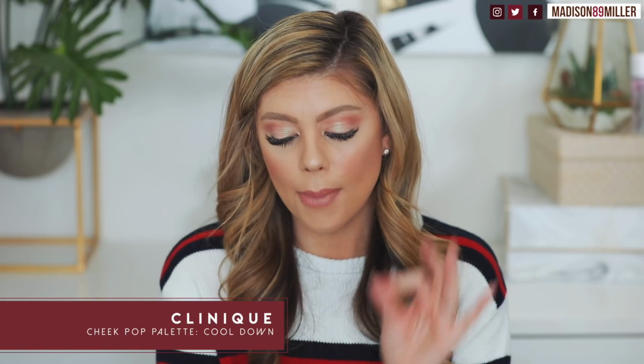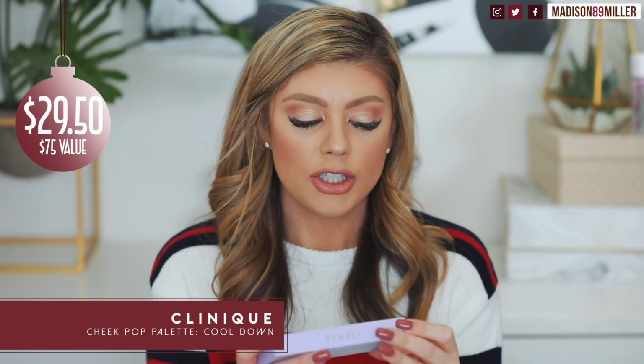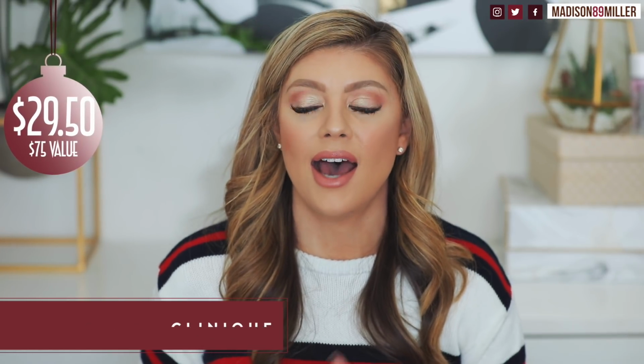Okay, so next up from Clinique, from their holiday selection that they had, this was the only thing that really jumped out to me, and this is their Clinique Cheek Pop Palette and Cool Down. So this retails for $29.50 and is a $75 value. I remember when the Cheek Pops came out and I was obsessed with them. They were so beautiful on the cheeks. They didn't look powdery. They just went beautifully on the skin. I loved them. So I had, I think, three or four of the blushes that I purchased when they first launched. So when I saw that they came out with a palette, it made me really excited for it.